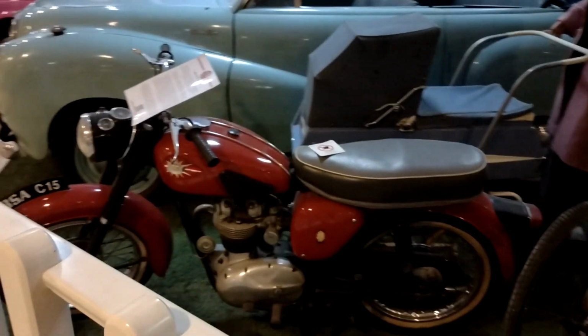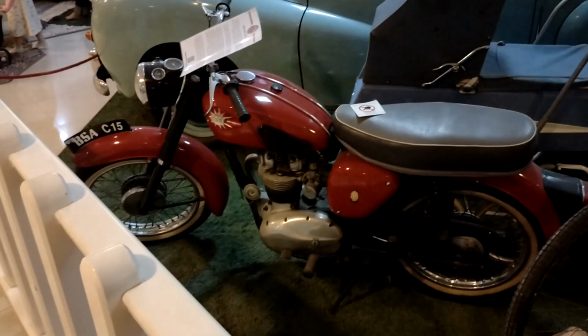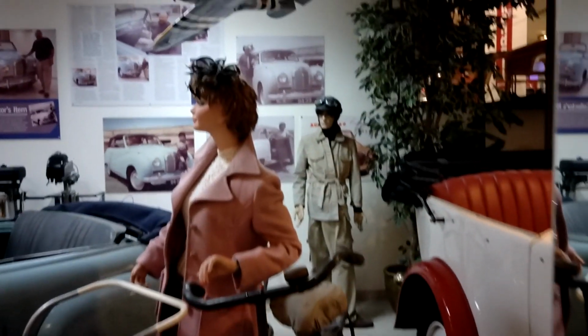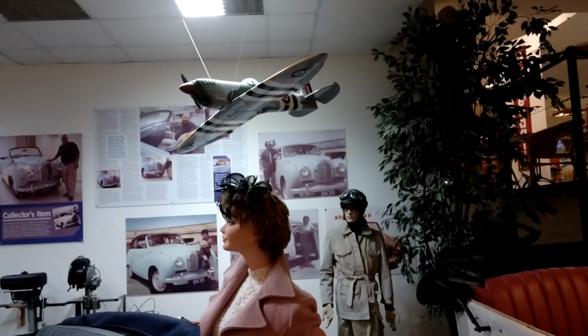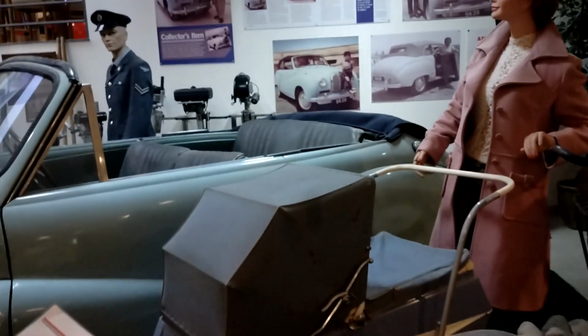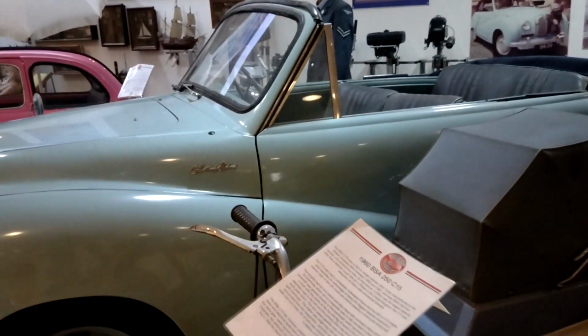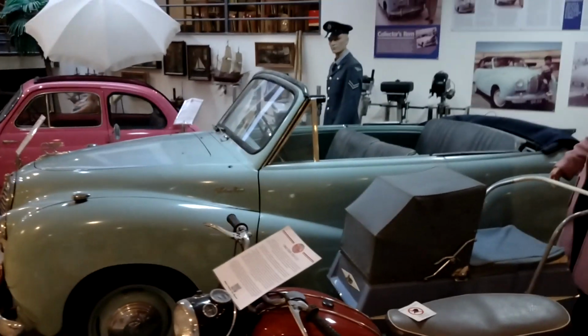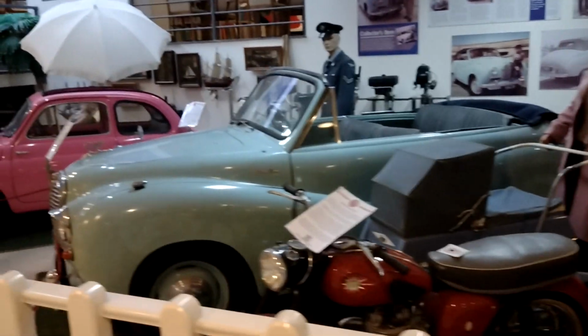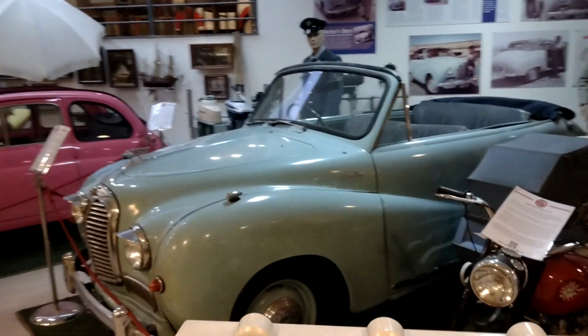Now, here we go. What we got? A little BSA motorbike. It's nice. And a bicycle. Oh, little model of a Spitfire up there. And this is a... what is it? This is Austin, England, isn't it? But anyway, this is a little RAF selection. Let's have a look.